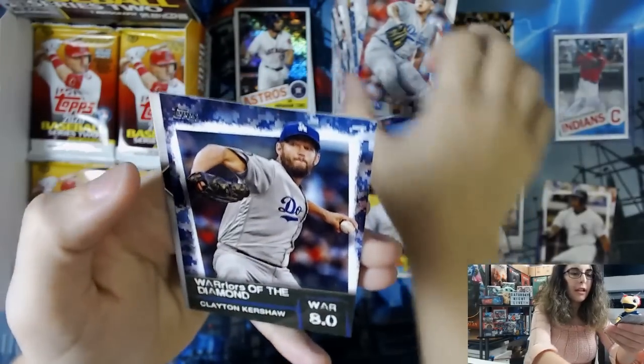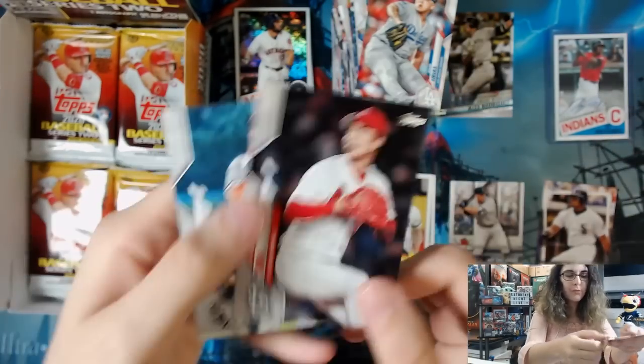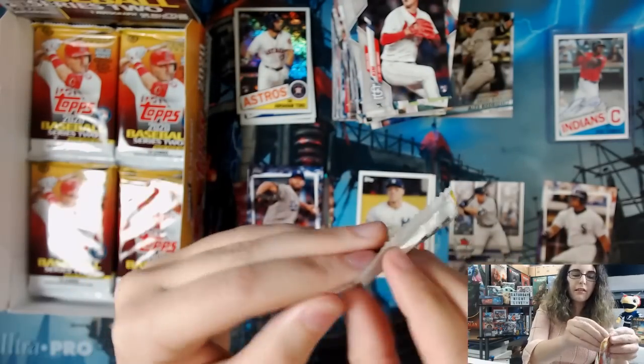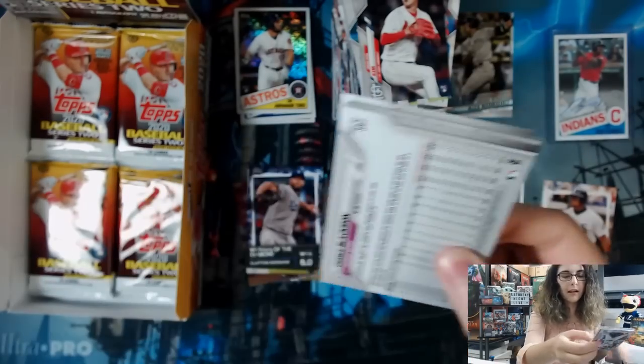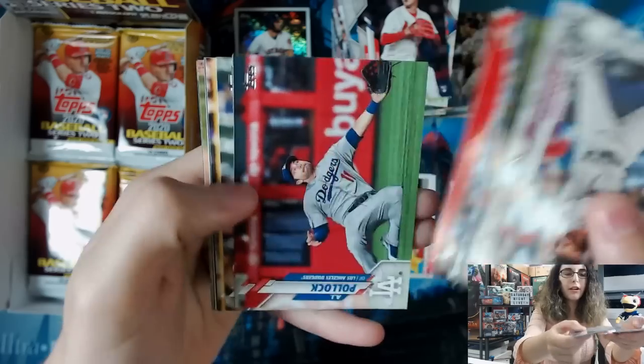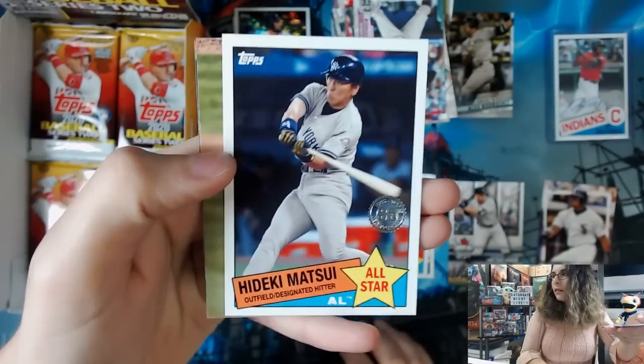And we have a blue parallel, Warriors of the Diamond, Clayton Kershaw. But as you can see, those two pieces up there are labeled Attempted Stream Part 1 and Part 2, and they're fully monetized, because YouTube did a manual review, absolutely nothing wrong with the video, nothing that I said, nothing that I did. It's not even limited ads. It's fully ready to go.